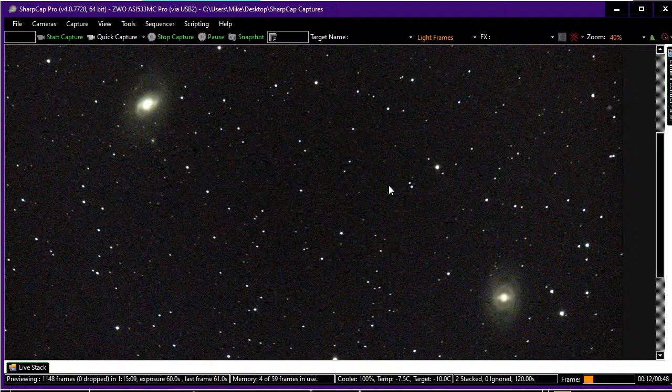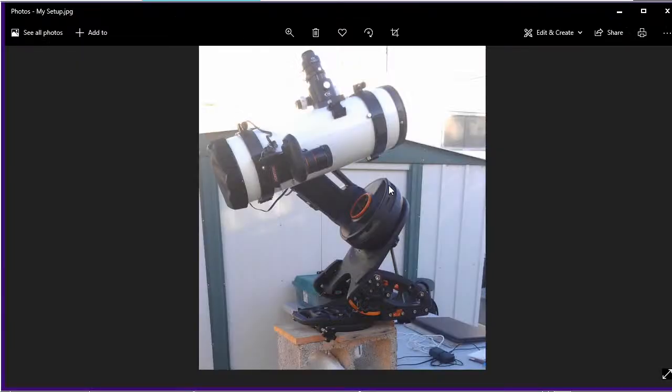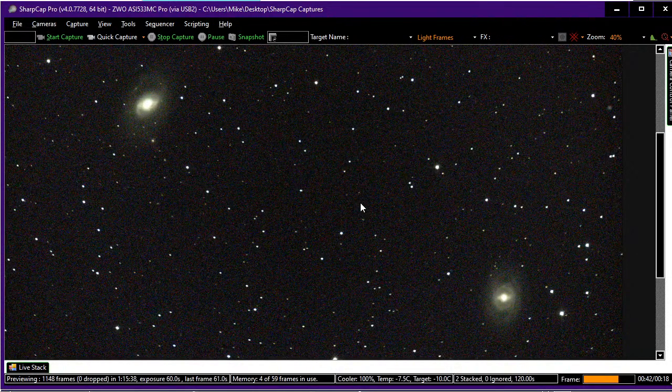So Mark wants to know the scope I'm using. Well, here, I'll just put it up on the screen. I'm assuming he can see it. It's a 6-inch f4 imaging Newtonian. Just a simple reflector telescope, but it's f4, so it collects light a little bit faster, and it works real well for doing the imaging. Nice wide field, about 600 millimeters of focal length, so it works really well with the cameras I have.